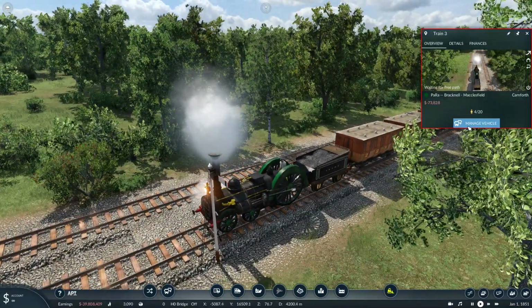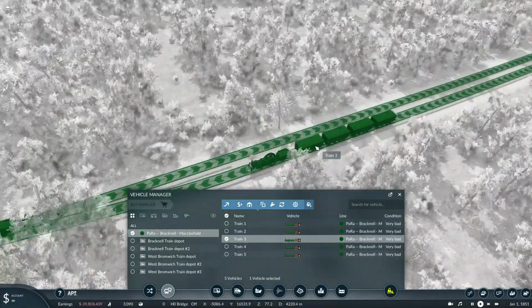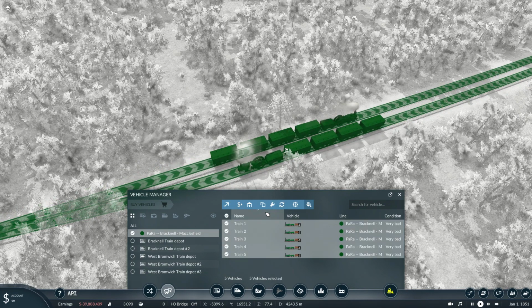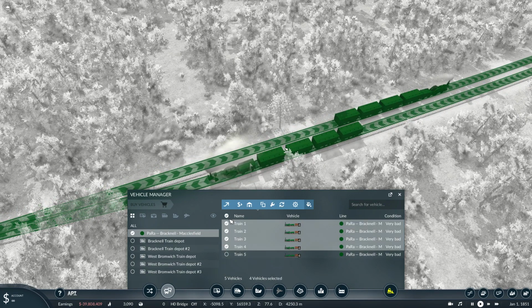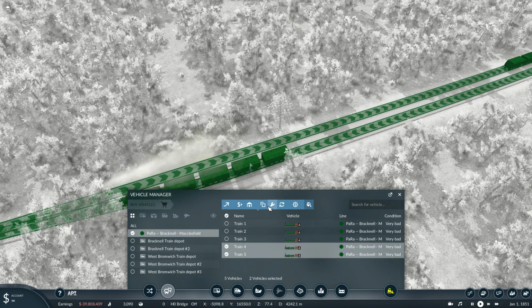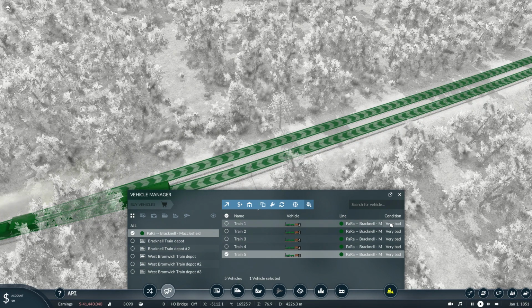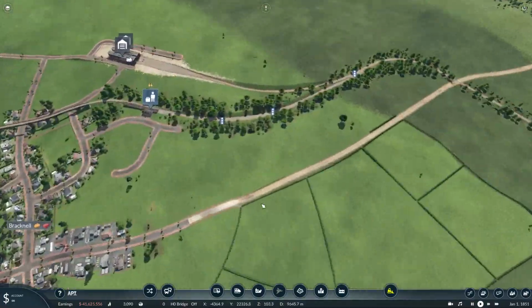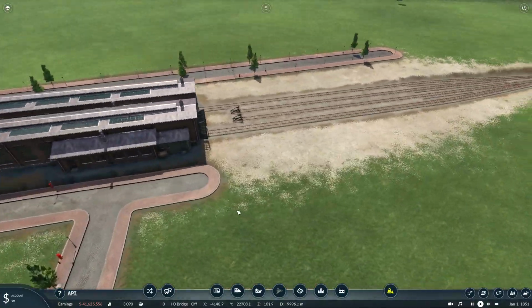Right, what I'm going to do is look at all these vehicles, and I might look at, in fact, no, not all of these vehicles. I'm going to look at 2 trains. 2 trains or 1 train? Let's just do 1 train. We're going to duplicate it. And that's the train we're going to be taking out today. Out of here.